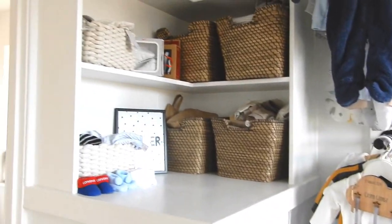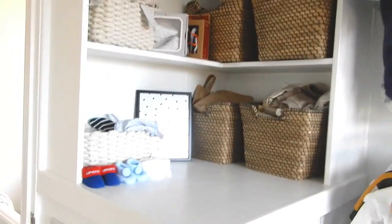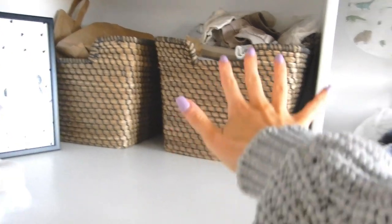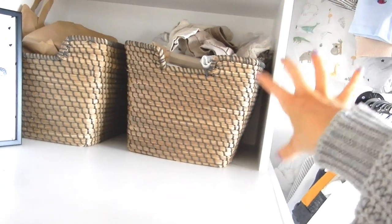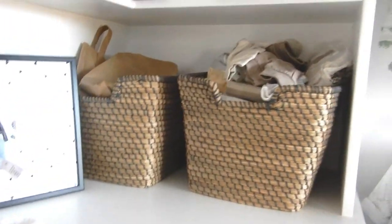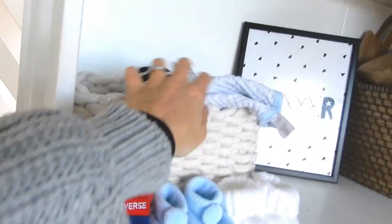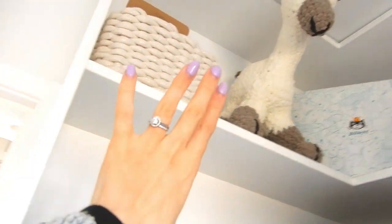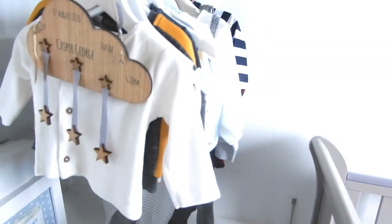So this obviously was the full length wardrobe, so it's now been turned into a gorgeous open space little shelving wardrobe. In these baskets here we have lots of clothing, all the clothing in Casper's next size up, so he doesn't currently wear anything in these boxes. We've then got these little baskets here, so this one's got bibs in it, this one's got hats in it, and the top one's just got little random bits in. There's a few teddies up there. We've got his trainers, and then there's these gorgeous railings.